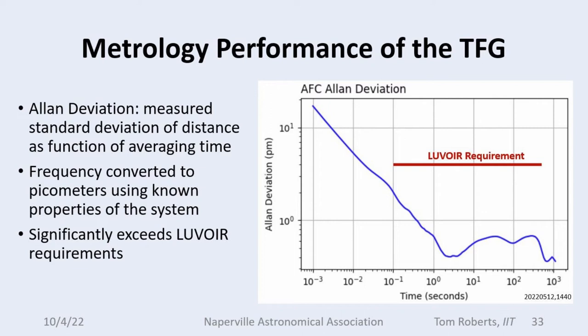Down here, and this is 1 picometer right here. And down here is where the statistics of averaging start competing with 1 over f noise. And this mess is due to 1 over f noise. The LUVOIR requirement is way up here. So as I say, this significantly exceeds the LUVOIR requirements.